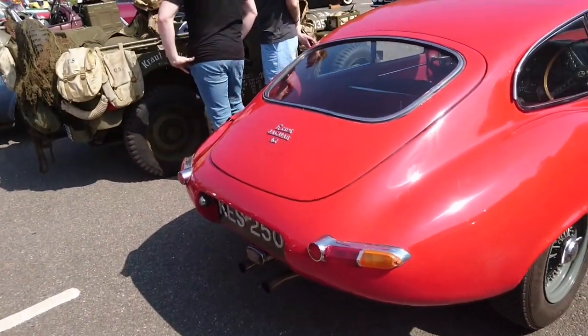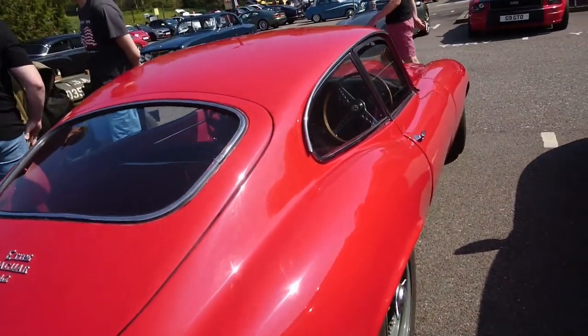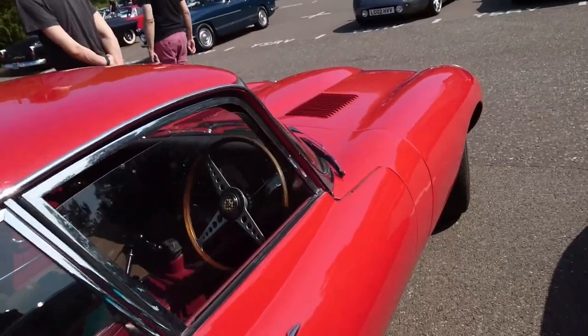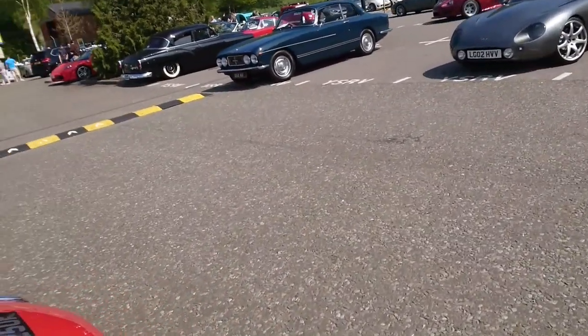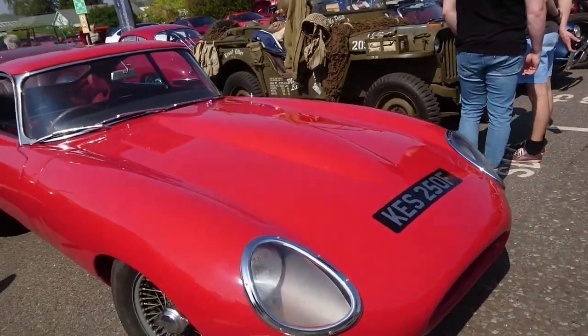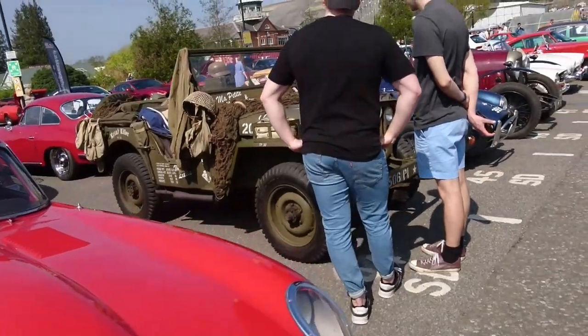Another 4.2 Jaguar E-Type. Series 1, I think. So it'd be 67 if it's an F. Because by 68, I think they were sort of moving into the Series 1.5s. Look at that TVR just parking up.